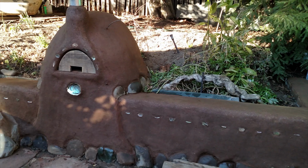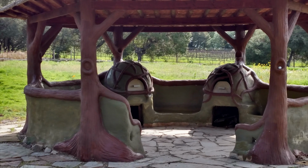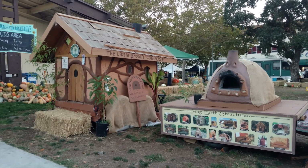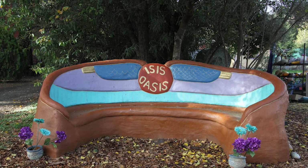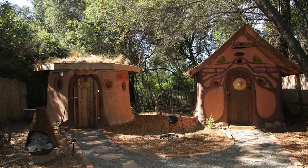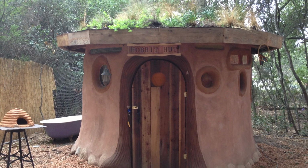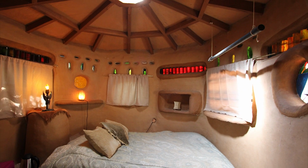And this Chichen Itza oven. And an oven in Mendocino. And a Cob Zebo in Cobb Toddy. And an oven at the Expo. And at Isis Oasis, there's a bench there, and the fire pit bench. And the Hobbit hut. And the living roof. And the inside was very nice and cozy.